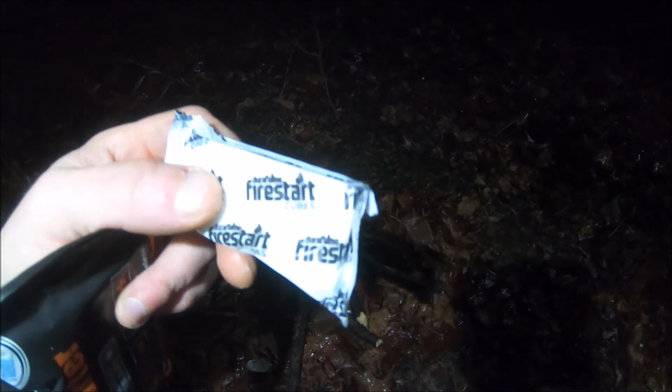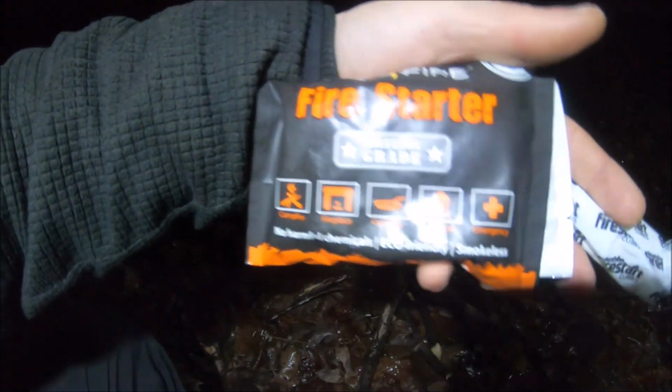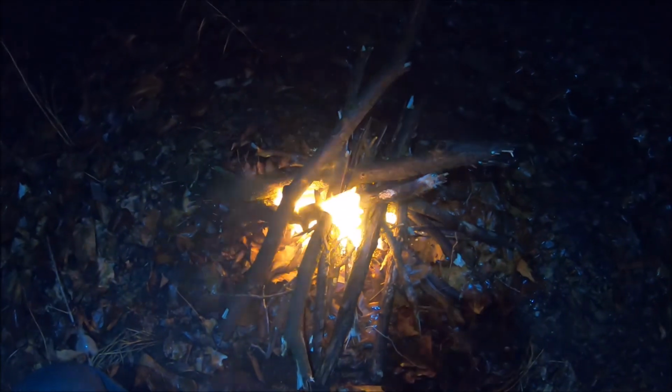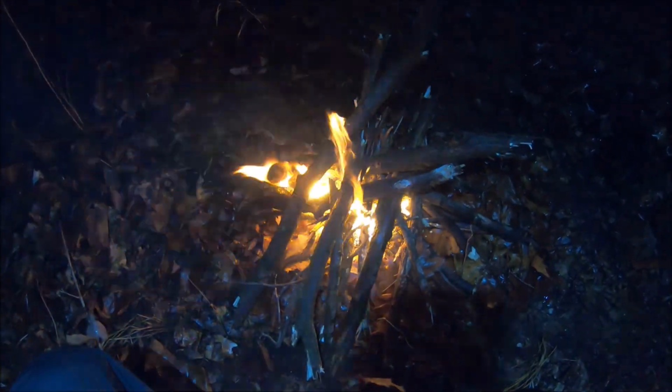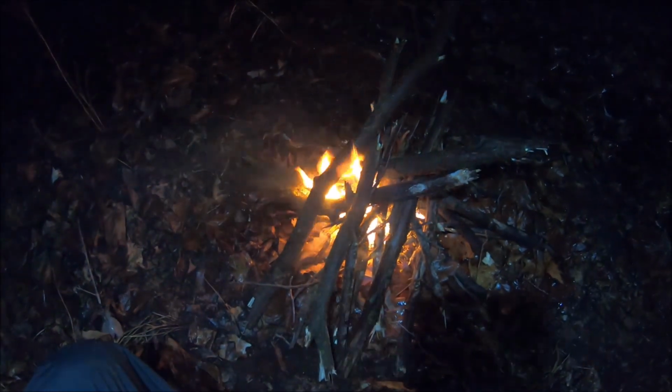It's still a little misty out, but I got some fire starter here, fire start cubes, and about half a bag of this fire starter. Alright, got a small fire going here. It'll help me warm up a bit before I decide to go into the tent.